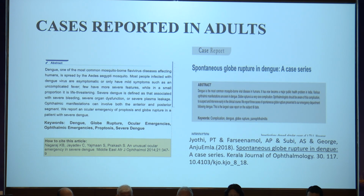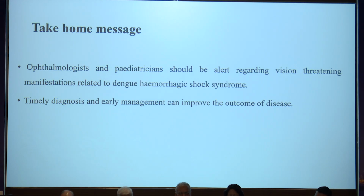So these are the two cases reported, which are given in the references. Such cases have already been reported in adults: spontaneous globe rupture in a case series, and one case report by Chatraj, Jaydev and Nagaraj. But this is the first case reported in a child.